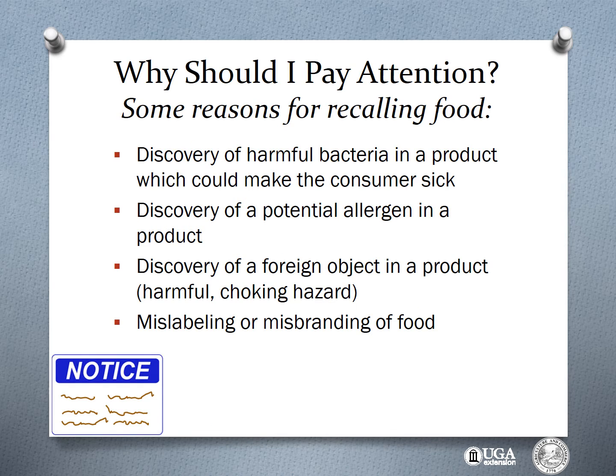Paying attention to recalls is important because some foods can be a health hazard if eaten. Foods may be recalled because harmful bacteria have been found in a product that could make consumers sick if they eat it or if they handle it, like a contaminated pet food, for example.